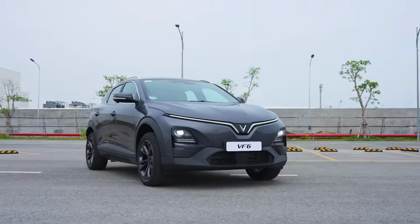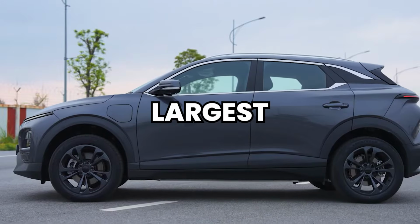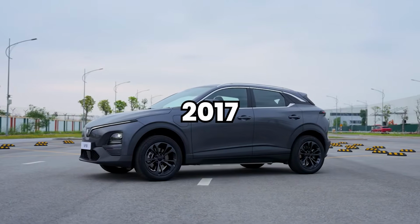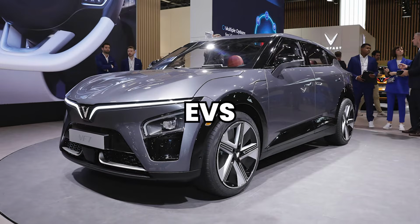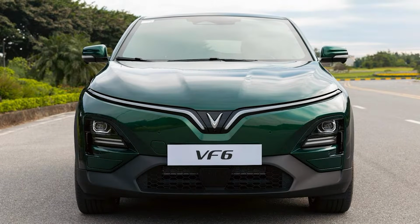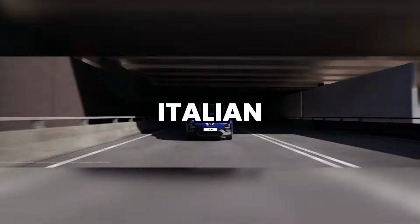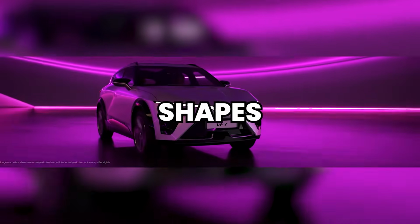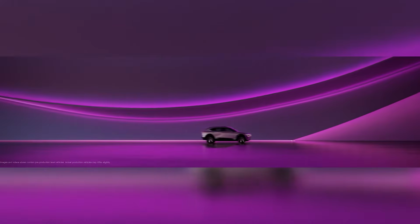VinFast is part of Vingroup, one of Vietnam's largest conglomerates. They started as an internal combustion brand in 2017, but quickly pivoted to EVs, determined to be a global player. To help make a splash, they tapped Pininfarina, the legendary Italian design house behind some of Ferrari's most iconic shapes. Not a bad way to introduce yourself to the world.